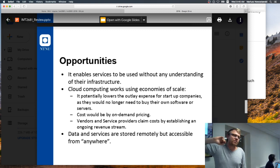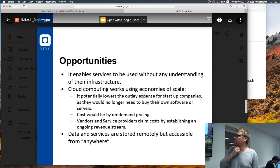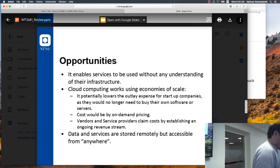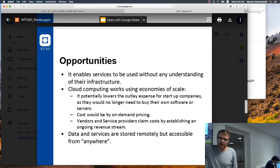The opportunities, of course, are that you can use stuff without knowing much about it, right? If you're using Office 365 and so on, you don't need to know the background, how it's actually done, and that's an opportunity. But also you don't need to know much about infrastructure, for example, if you want to run a server, and you wouldn't be able to set one up yourself. In fact, you have a lot of assistance in doing this. And depending on which as-a-service level you choose, you would have the flexibility of choosing it, using it.